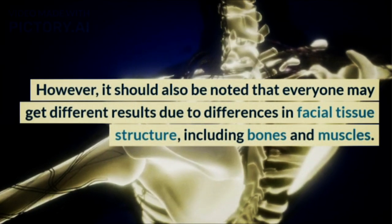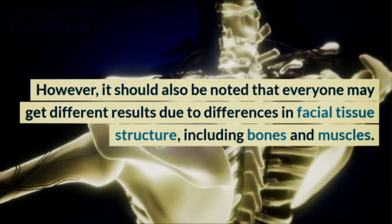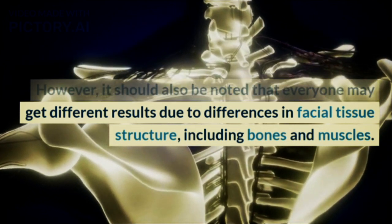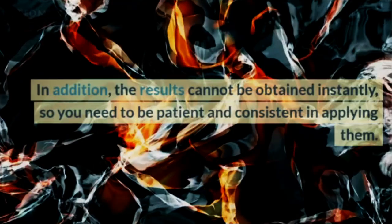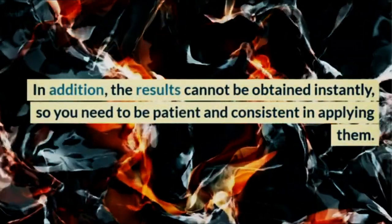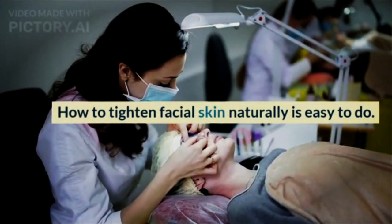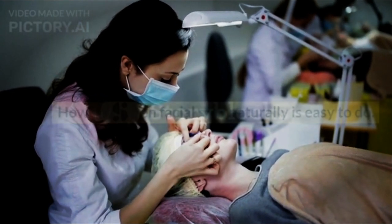However, it should also be noted that everyone may get different results due to differences in facial tissue structure, including bones and muscles. In addition, the results cannot be obtained instantly, so you need to be patient and consistent in applying them. How to tighten facial skin naturally is easy to do.